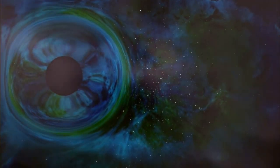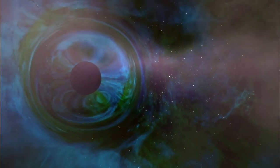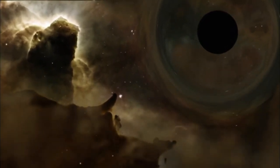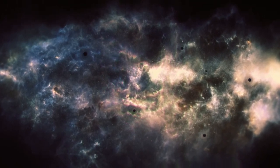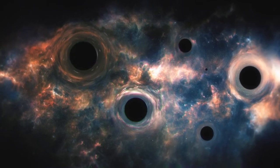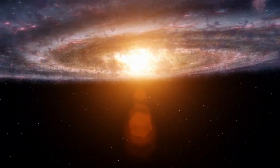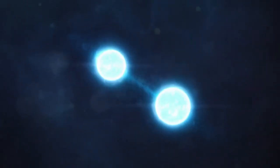As stellar mass black holes orbit the galaxy, they interact gravitationally with stars and clouds of gas and dust. These interactions push the black holes towards the center of the galaxy, where the black holes swarm. A swarm of stellar mass black holes sounds deadly, but it may not be the most lethal thing in the center of the Milky Way.